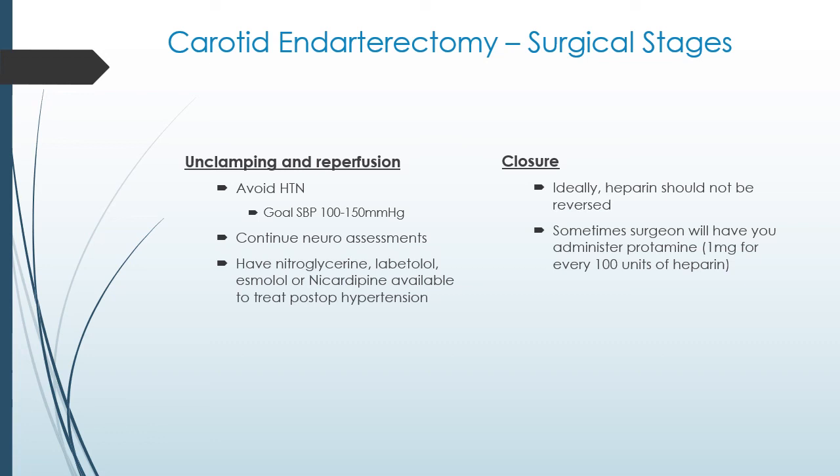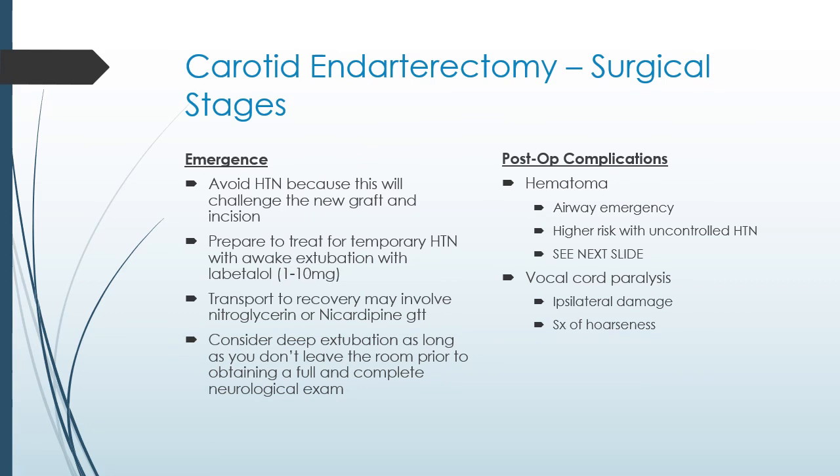If you give protamine, and not everyone reverses, you run the risk of decreasing the risk of hemorrhaging, but also increasing the risk of clotting, and then obviously the anaphylaxis that's associated with protamine as well. When you're emerging, you absolutely need to make sure that they don't buck and cough. So is this patient, based on your airway exam, a good patient to do a deep extubation on? Ask yourself that. What I consider a deep extubation is a full MAC of gas, a full deep anesthetic.